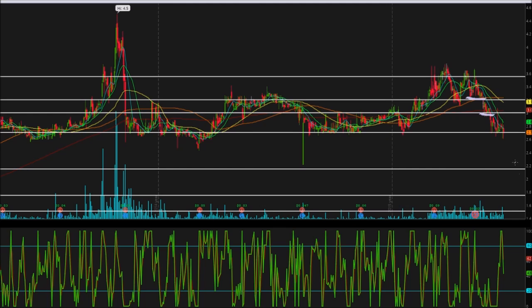But if 270 breaks, we don't have any real support until right around 220. At the same time, 270 has broken on multiple occasions, but we had wicks that didn't quite get to 220. What that tells us is that even if 270 breaks, we might find some intraday support that pushes us back to 270. But in terms of actual pivot points, the next hard support is going to be right at $2.20.